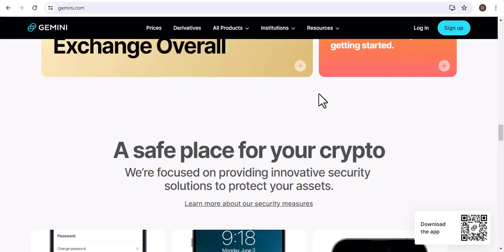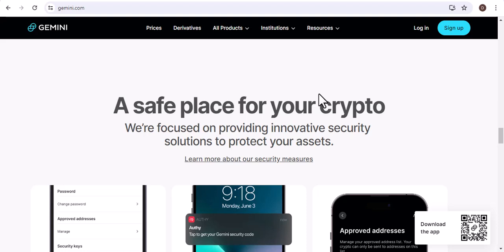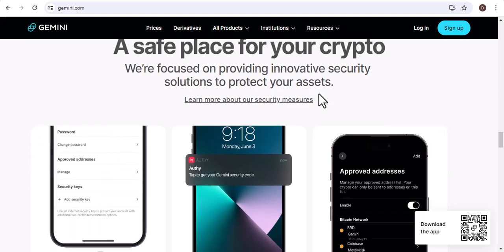Cold storage. For long-term storage, consider using a cold wallet. This is a physical device that stores your private keys offline, making it more secure.